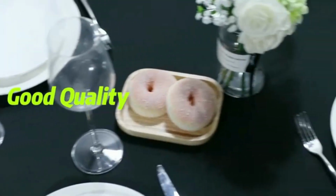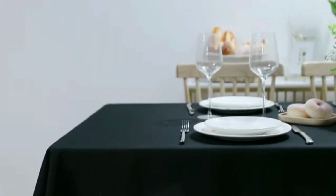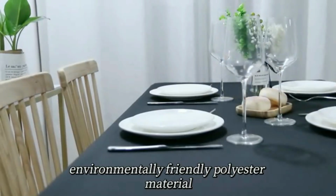In terms of usability, the Pureg tablecloth is lightweight and easy to clean. A simple wipe with a damp cloth is often sufficient.